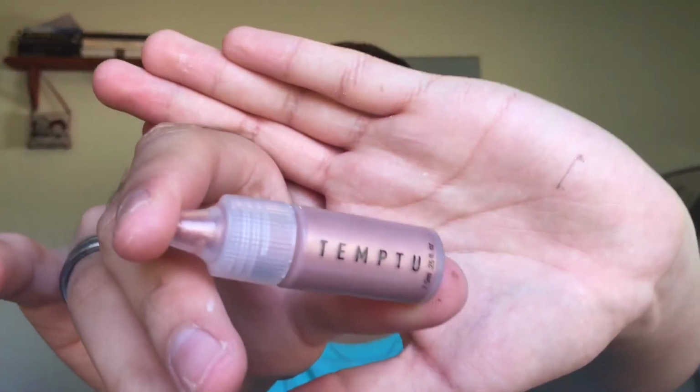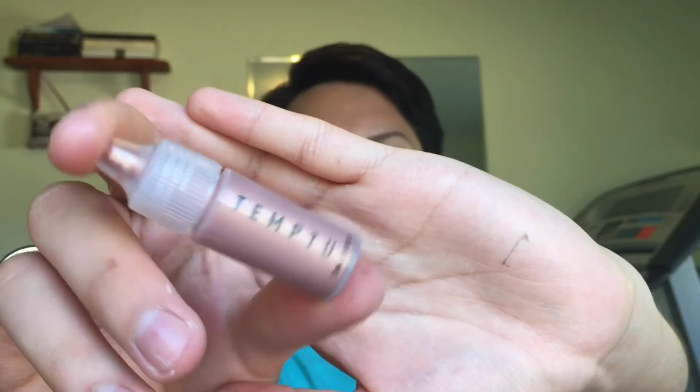And then this I got in my Ipsy bag. It's just the Temp 2 highlighter. I really haven't used this just because it is liquid, and I don't really like the way it goes on. It actually kind of dries and oxidizes a little bit darker than it looks in the tube. So I'm not too big of a fan of that.